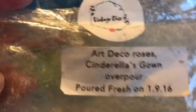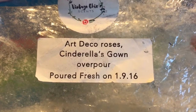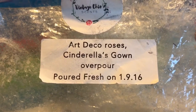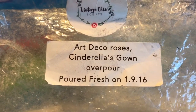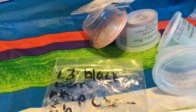Oh, I finished this up. I had 2 little pieces of Art Deco Cinderella's gown. I talked about this one in a VCS haul a couple of months ago, and how much I loved this, even though I had watermelon in it, because it was like watermelon and pomegranate and cotton candy and honeydew and Jackie O, which is Vanilla Bean Noel, marshmallow, and birthday cake, and it's all of that blended together. This is heavenly. So, so heavenly.